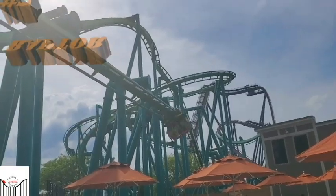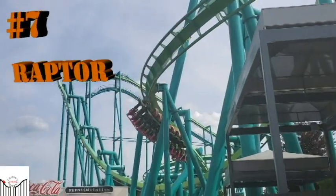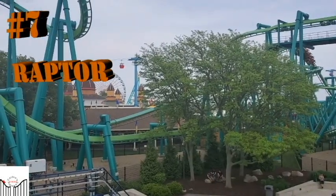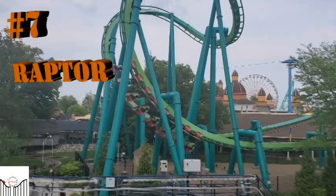Number 7 is nearly as old as I am. Built in 1994, Raptor still rides impressively smooth and whips through its inversions. The pacing isn't perfect, but I like that it's a little more drawn out than the Batman clones. It makes the ride more re-rideable, and there's not much headbanging at all if you're paying attention.